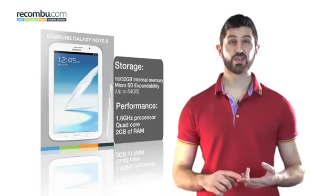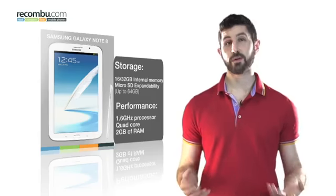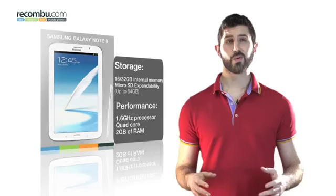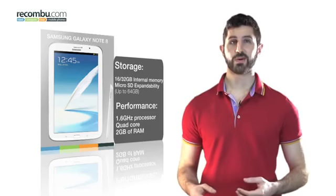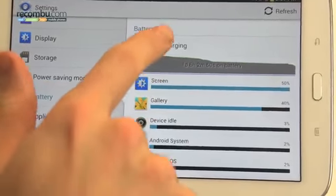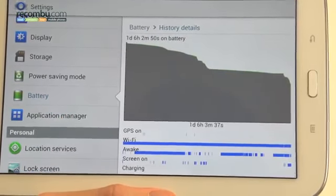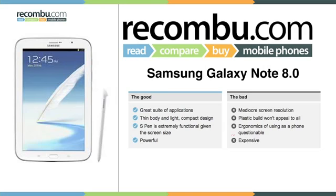Still, with 16 or 32 GB of internal memory, microSD expandability, quad-core power and 2 GB of RAM, we can't help but enjoy using the Note 8. Coupled with pretty stellar battery life of 2 to 3 days, and the only thing stacked against the Note 8 other than the screen is its price.